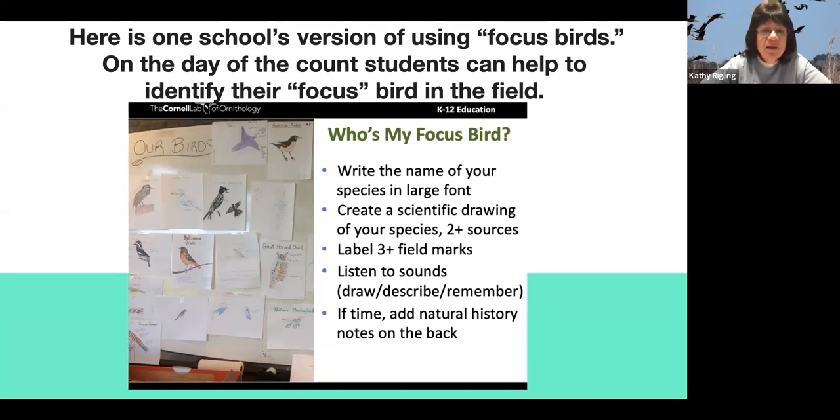Here's an assignment that one school did. They had to write the name of their species in a large font, create a scientific drawing showing field marks, which would be things like circles around their eyes or stripes on their wings. They would listen to sounds. Most students have digital devices, and there are websites you can go to and listen so they can learn what it's going to sound like. So that's just an idea you could do if you have time before Friday.